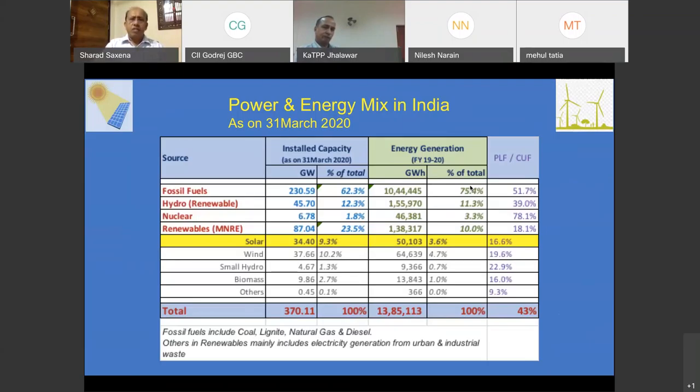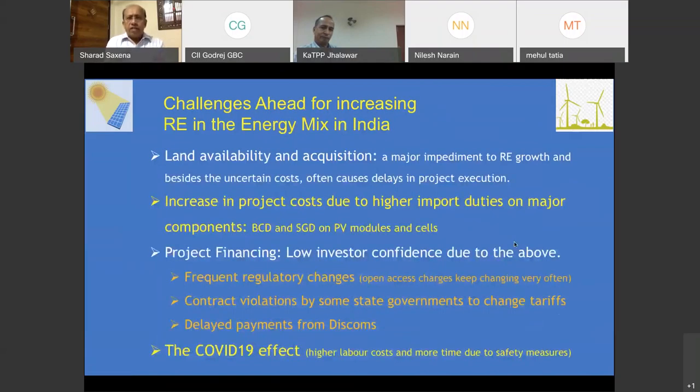And as you notice in the last column, the renewables have a lower plant load factor, capacity utilization factor, because the sun is not available 24 hours. So renewables have a CUF of about 18%, while solar is about 16.6.